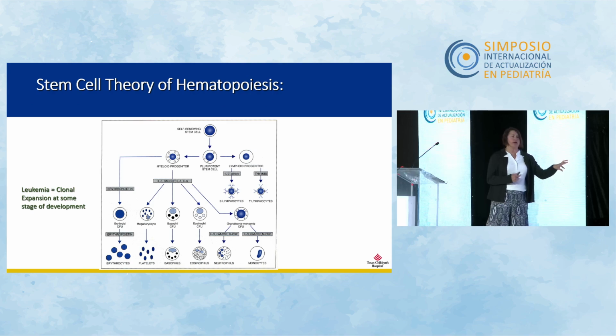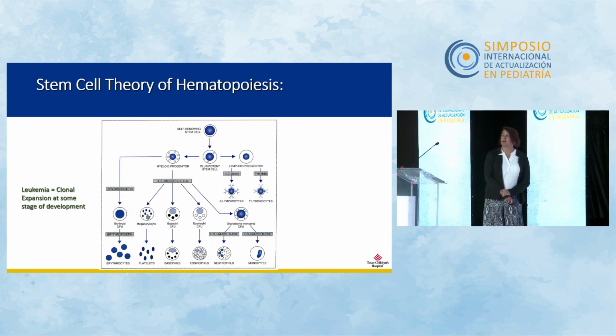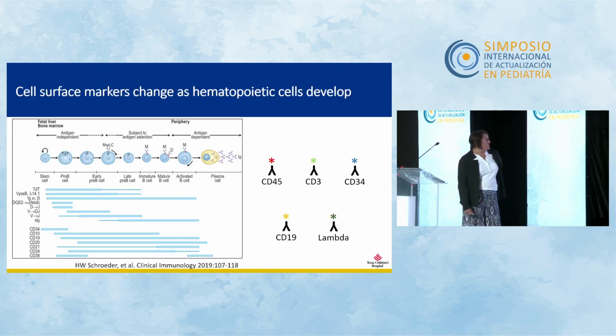On the left side, there are a lot more ways that you can get AML. From the myeloid progenitors, it goes on to make the platelets, the basophils, the eosinophils, monocytes, et cetera. And so we have lots of subtypes of AML. So again, remembering that there's a clonal expansion at some point.